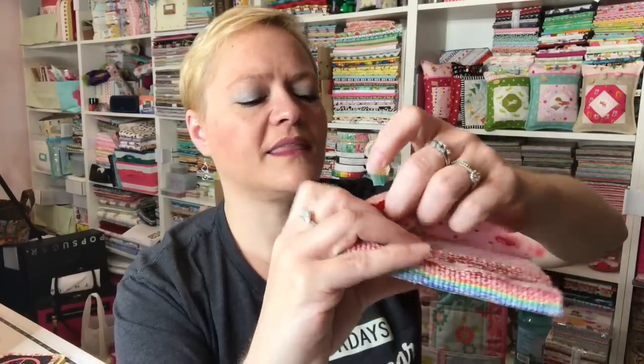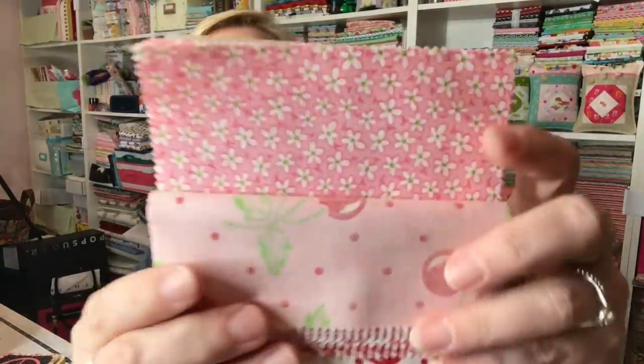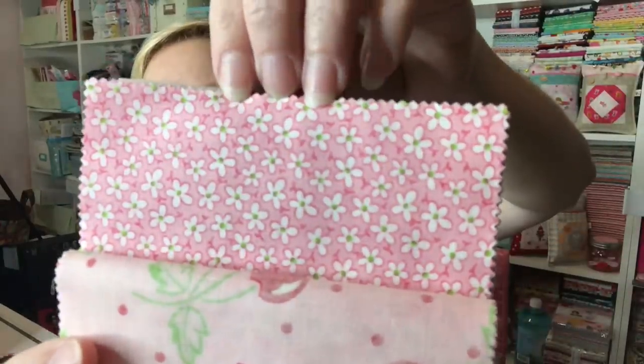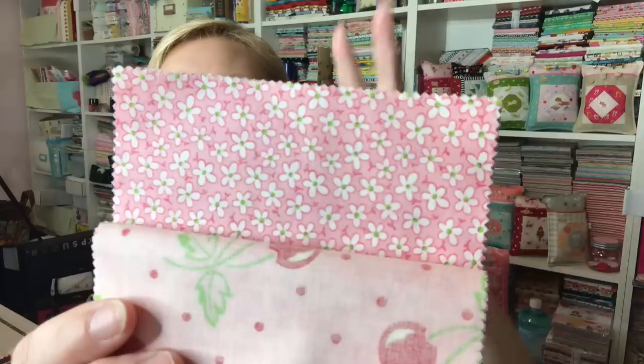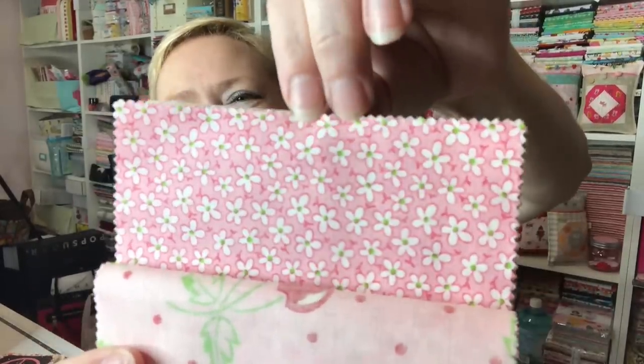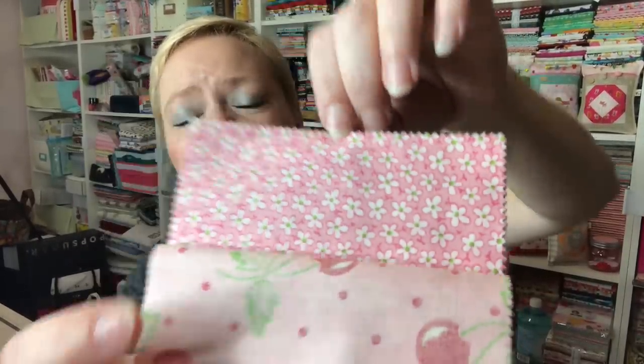And we got one like that. There is a pink with white daisies and little green thingies in the middle. Thingies, that's my technical term. That's pretty. I love that. That's so gorgeous.